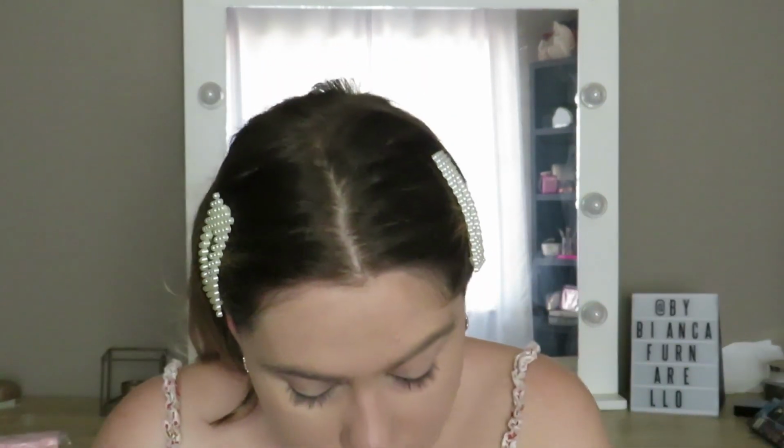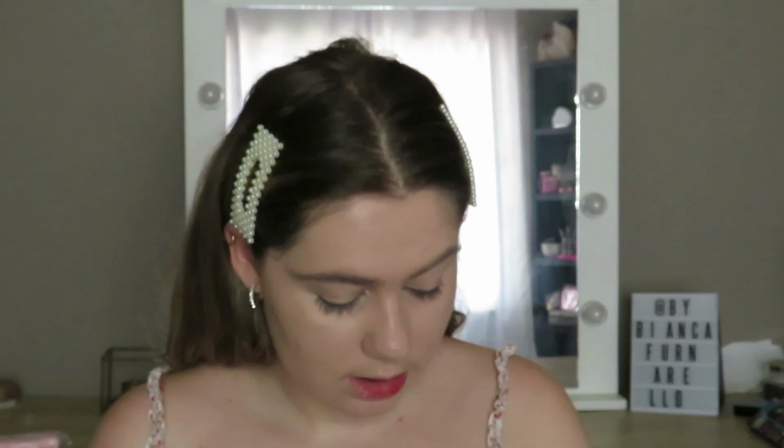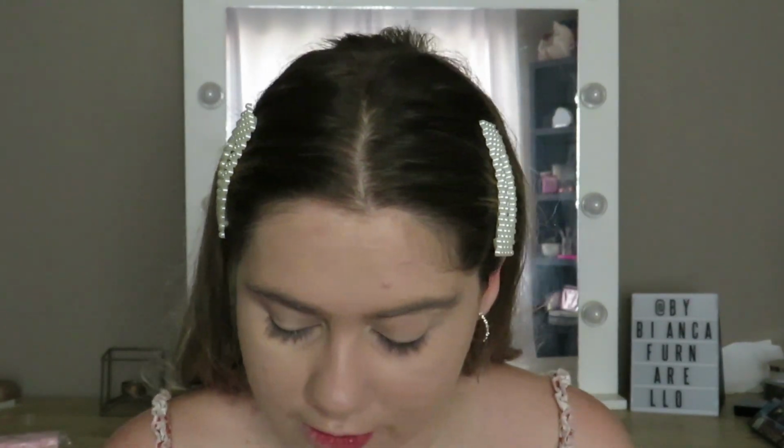Okay, so because the one foundation shade is literally the darkest thing I've ever seen in my whole life for a fair person, I'm not going to use the orange one. I'm going to use this one that's called Light, which in my opinion is the complete opposite of light. I don't know if they have any lightest shades. I don't feel like this is even the lightest shade. I feel like there are a lot more shades in between here than what we should have.